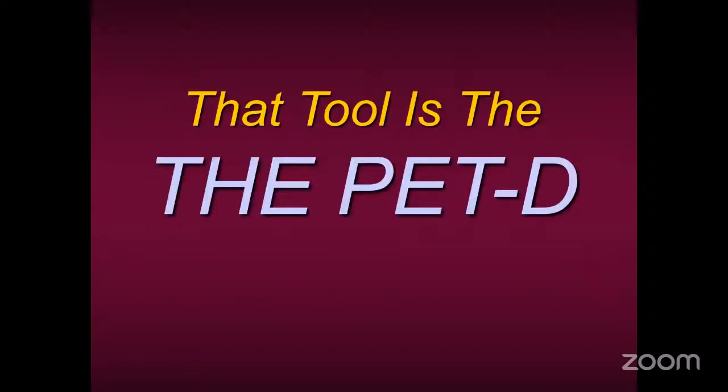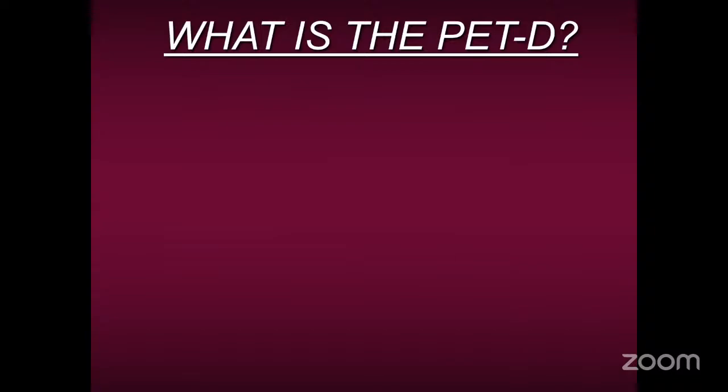This was a tool I was first introduced to some 40 years ago on the floor of the exchange. And let me tell you about it because I talk about it often. I use this on a day-to-day basis. But for those of you who are new to my presentations, I see we have a lot of new faces today in today's class. So let me explain to you what exactly the PET-D is. It is a proprietary algorithm.